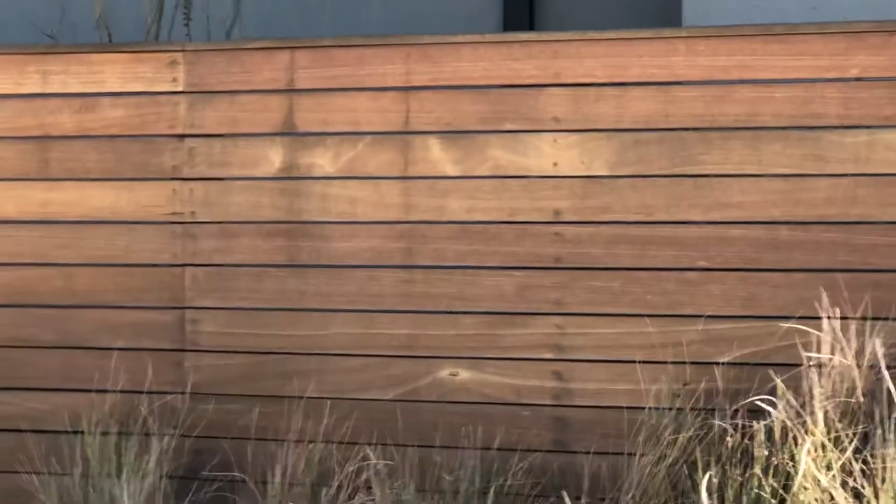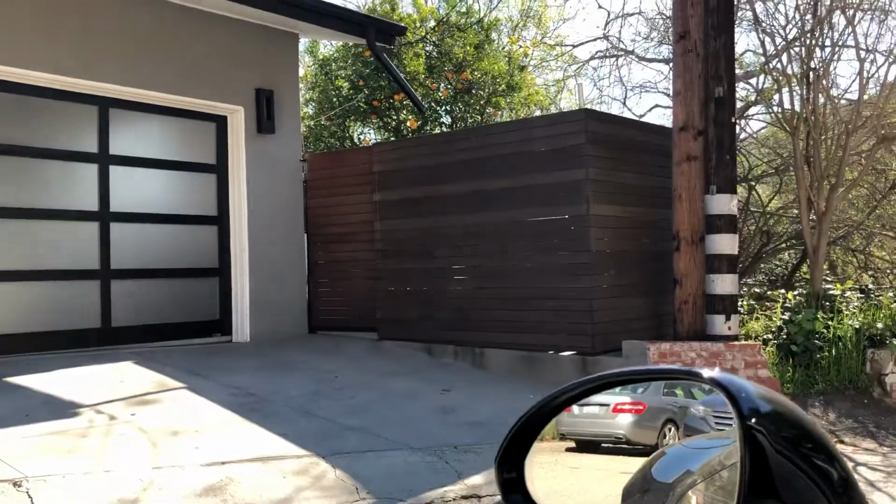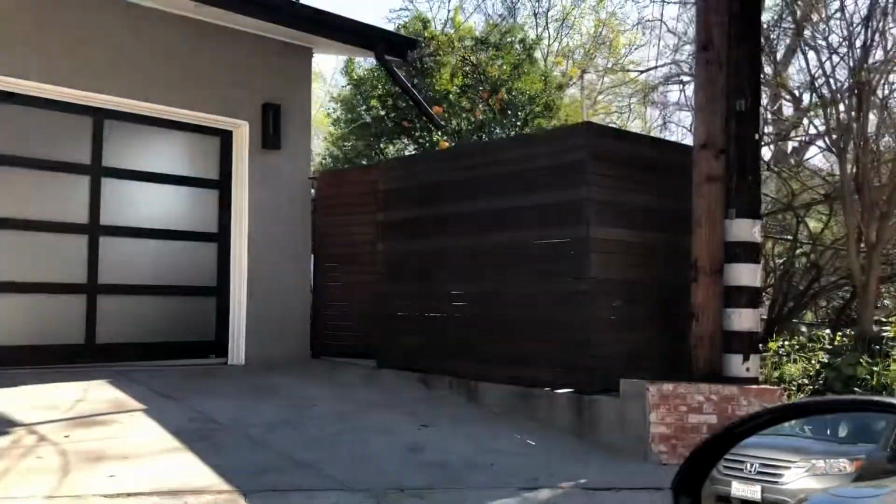Here we can see a better situation of wood, but also this wood already needs to be maintained. You can see that the stain is already out of there, and the wood is very thirsty for some oiling, staining.